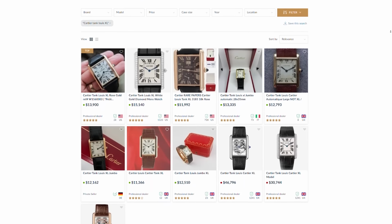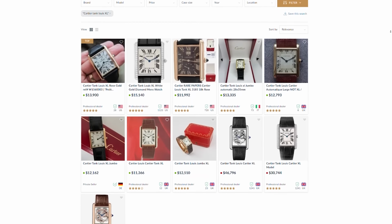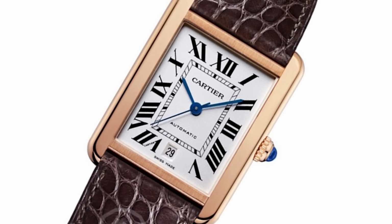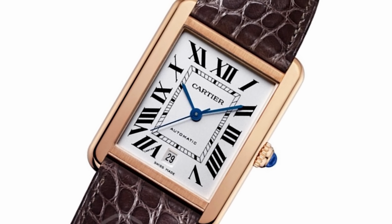It was first created in 1922, so the Tank Louis is maybe the most classic of all Cartiers and definitely rich in history. It looks sophisticated, elegant. Yeah, I chose to go with the Cartier here. So finally a Cartier in my collection.